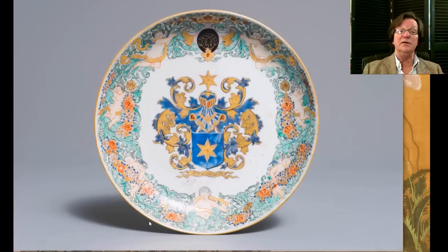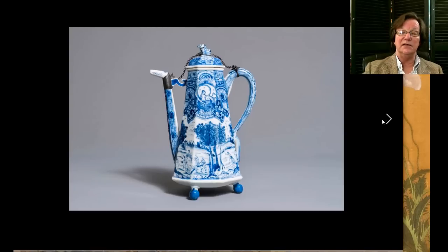And here's another one. This one is very much in the European style. They probably had a European piece to copy from. It's an armorial. It has a monogram up here, but with cherubs, okay? Because there was a lot of interaction between the French and the Europeans, and their art integrating with Chinese art, and that's just an example of it.